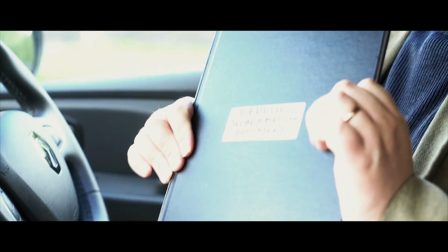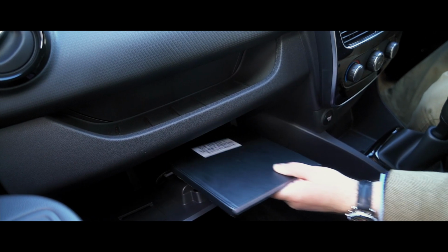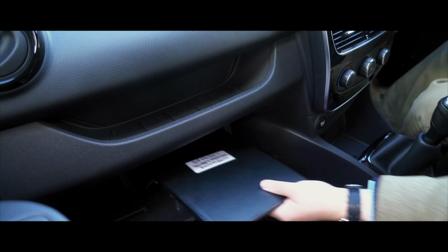The other problem is that if I pick up my secret mission documents and attempt to fit them in the glove box, you'll see that the fuse box has not been moved from left to right hand drive, and so I can't fit them in.